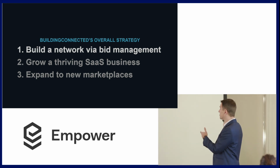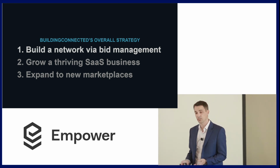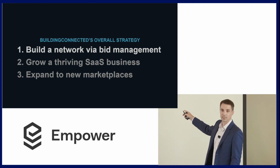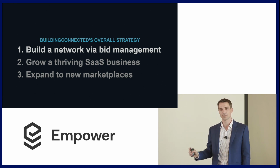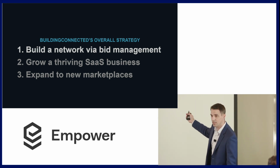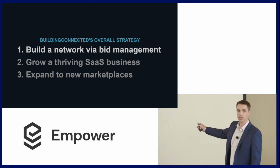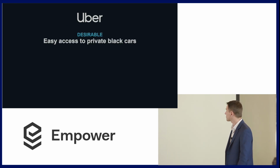So it's simple, it only has a few words there, but it really encompasses something that was desirable, feasible, and we believed was viable. And then we stacked another thing that we thought, because we had a network, we could easily grow a thriving SaaS business. We thought that was desirable because we had great ideas for different software services the subcontractors needed. We knew we could build that stuff, and we thought that was viable from a monetization standpoint. And then there were ways to expand from there. Making sense?